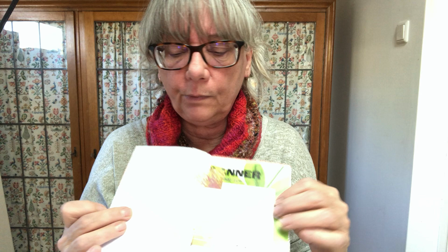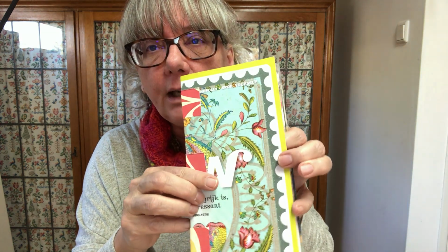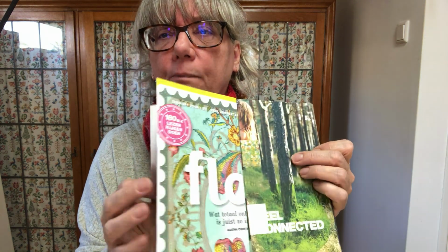So this is another one with junk paper, just random pages I collect, and I think I'm going to embellish it more and see what it will become. And this is the other one. I think this was the front page of a Flow magazine. So this is a really sturdy one with a lot of glitter. I hope you can see that. It's so beautiful. Oh, look at that face. That's not a pretty face.